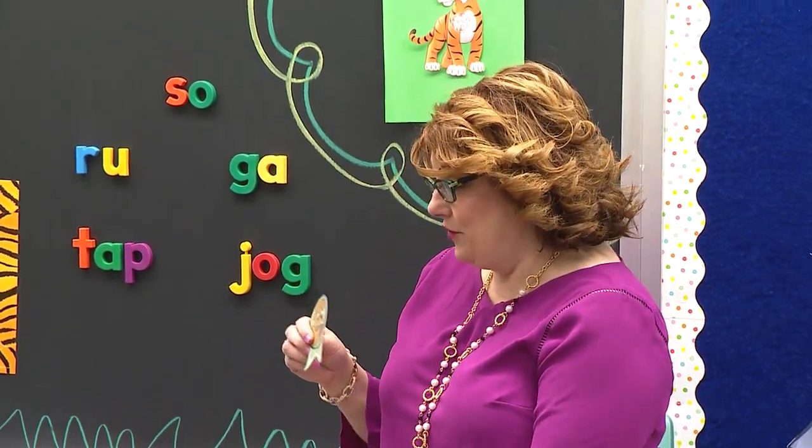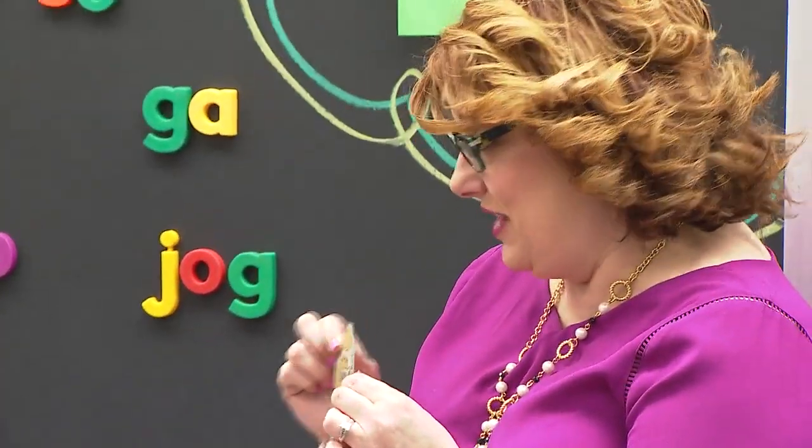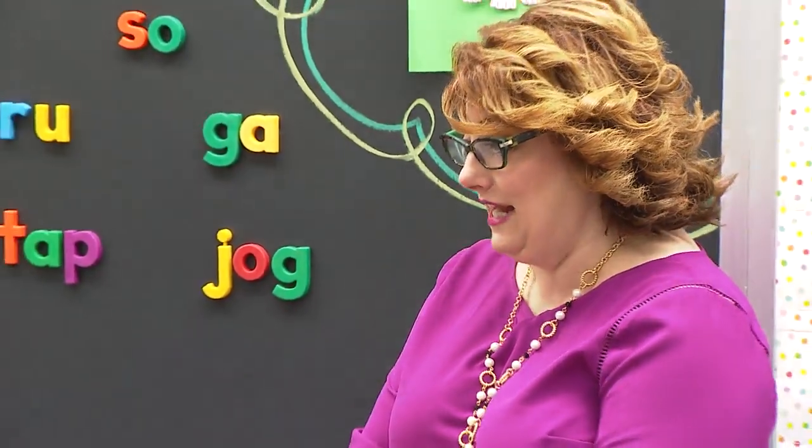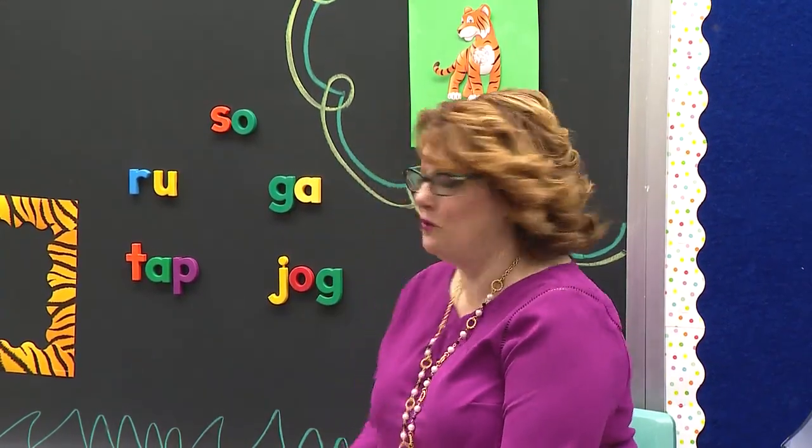I'm gonna be looking for the best worker. Do you see this owl? He has his eyes right on his book. So that's what I'm gonna be looking for, some good reading habits. Go ahead and keep your book right there on your lap. They're already turned to page 9. That's what we're gonna be working on.